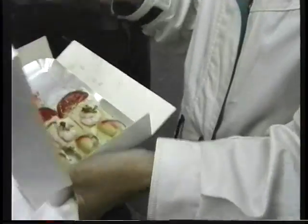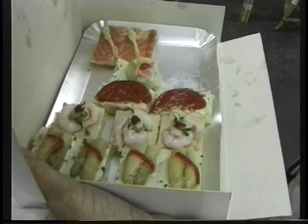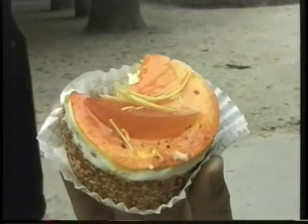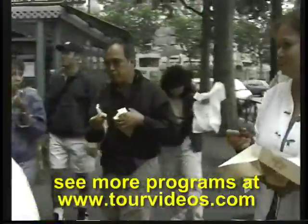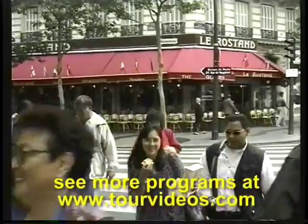Even people who don't normally eat pastries are digging in here. They have some healthy ones. It's like a little meal, a little canapé. Well, it's another one of the great things about traveling. You have an excuse to indulge in these things because you're a tourist. You might not do these things every day at home, but what the heck, when you're on the road, why not?